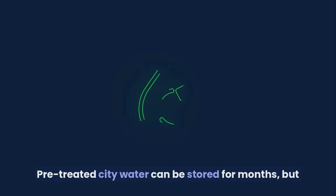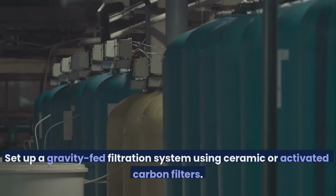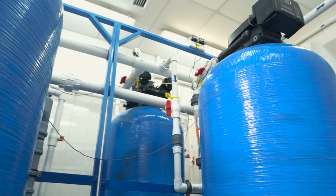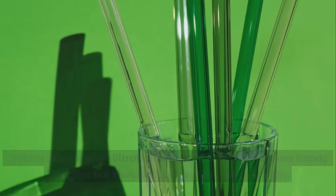Pre-treated city water can be stored for months, but if you're collecting it from other sources, you'll need to purify it first. Set up a gravity-fed filtration system using ceramic or activated carbon filters. These don't rely on electricity and can remove harmful bacteria, sediment, and some chemicals. Options like portable filtration straws and UV purifiers are handy backups, but shouldn't be your primary solution.